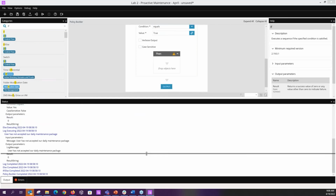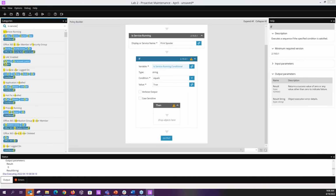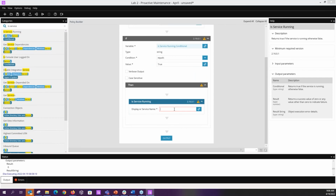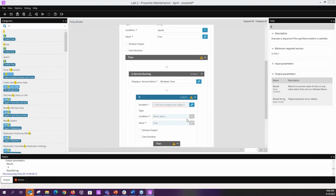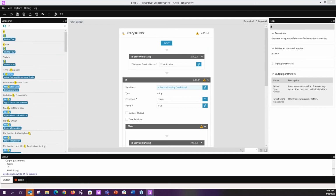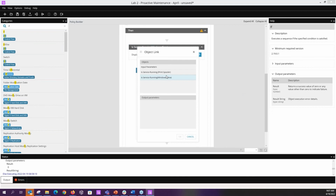Then what we're going to do here, let me just pull this down. Then what we're going to do is service, again, service running. We're going to call it Windows time. See, another really good use case is that if you start using multiple of the same objects, it is advantageous to edit them and give them their own name. Print spooler, like that. And in this one, time. Okay. Now, when I want to link them, I know exactly which one is which.